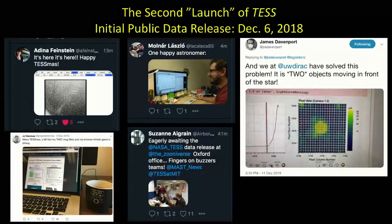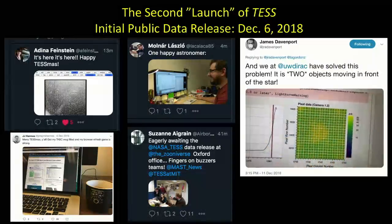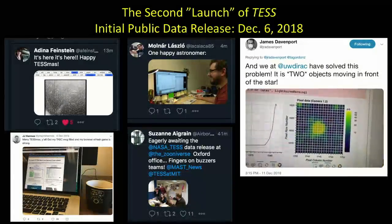So it was a fantastic launch. In the first week, we estimate we delivered at least 100 terabytes of test data to more than 950 astronomers around the entire globe.